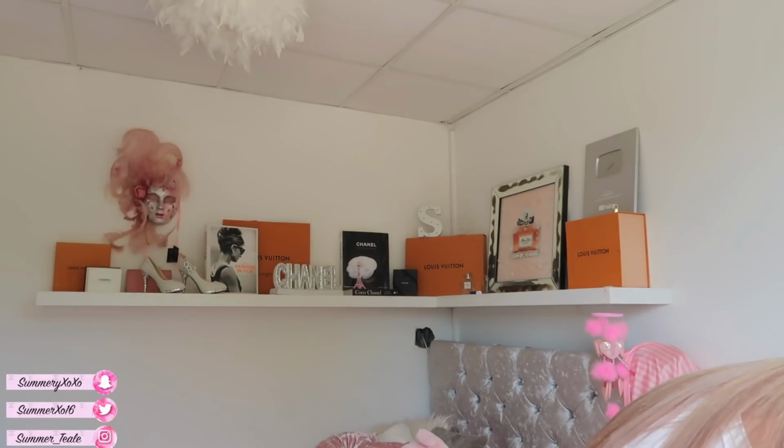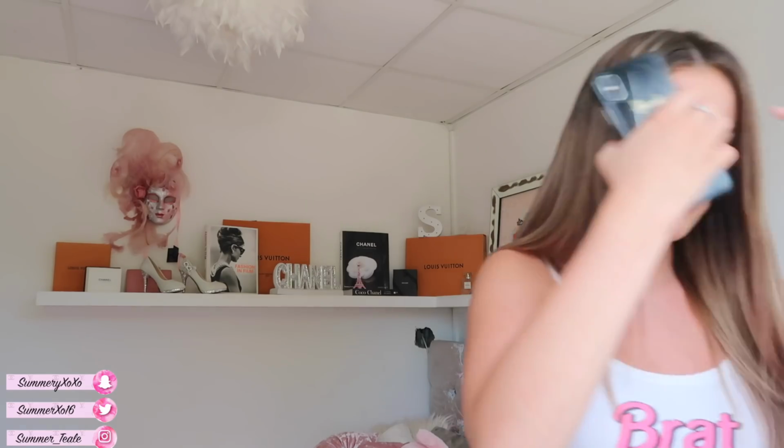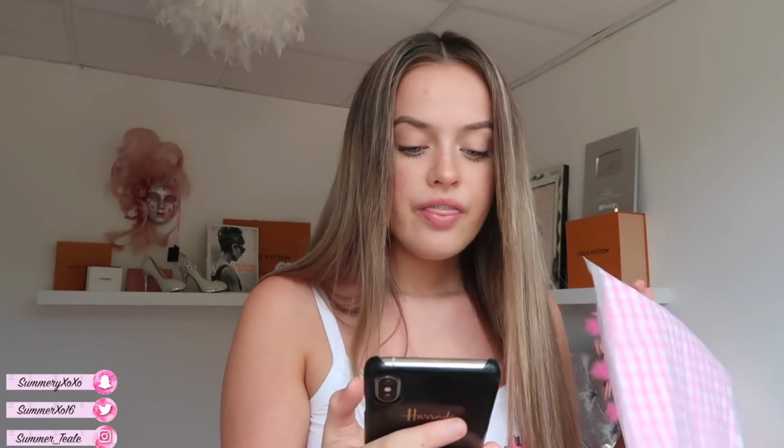Let's get started. So the first one that I'm clicking on looks like it is this. Oh, I'm so excited. This is really cute. They come in like the little bags and they say ZAFUL on, which I think is really nice because it shows that they're their own brand. This is called Tie Gingham Cutout Mini Dress.